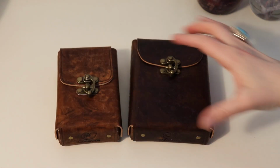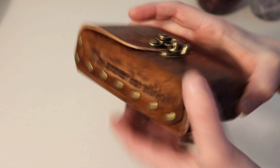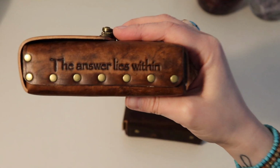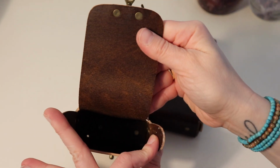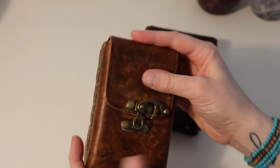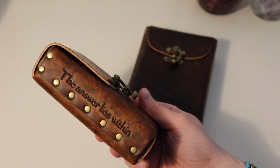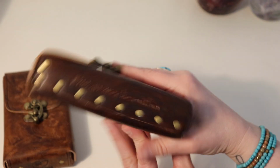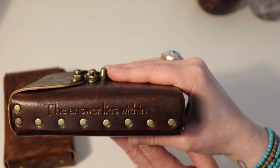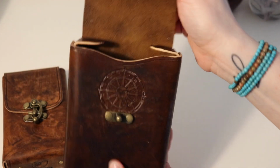We got 2 more of these beautiful terracotta deck cases. The answer lies within. And there's the sun. And there's the box. Both of these were custom requested sizes, because I have 2 odd sized decks that I wish to put in these, and I wanted to have them with the same style, so there's the same text, the sun.